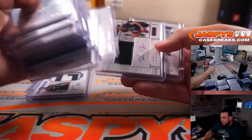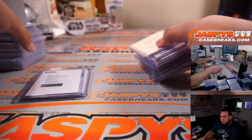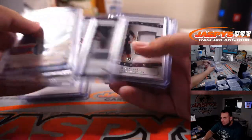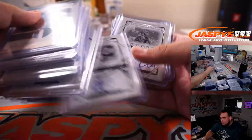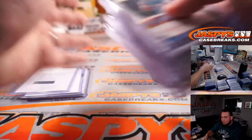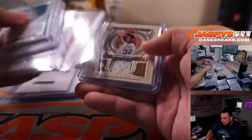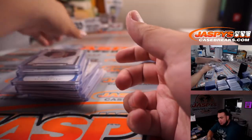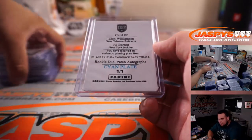Tillman, horizontal. That Josh Green is a Colossal Material. That's a rookie as well. Cassius Winston, horizontal. Of course, you got a Jokic there. And of course, we're going to randomize this between the Pelicans and Knicks. Really appreciate it, guys.